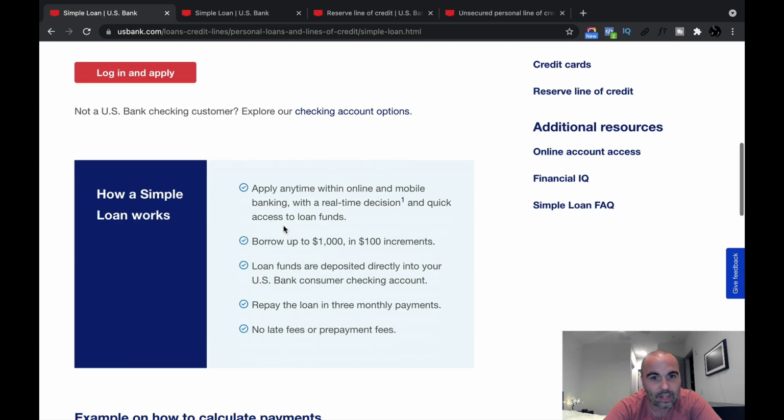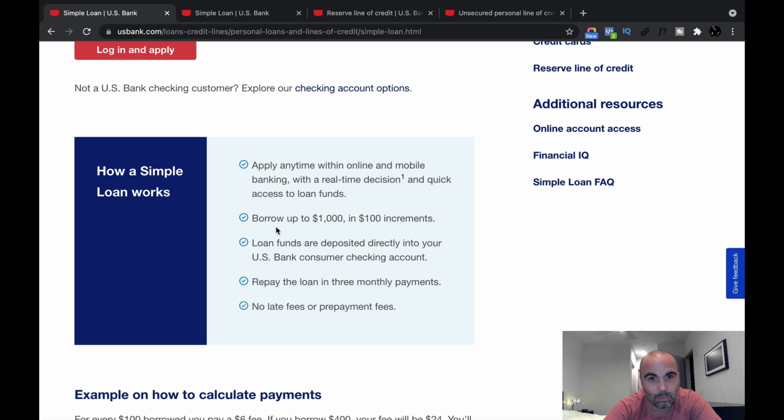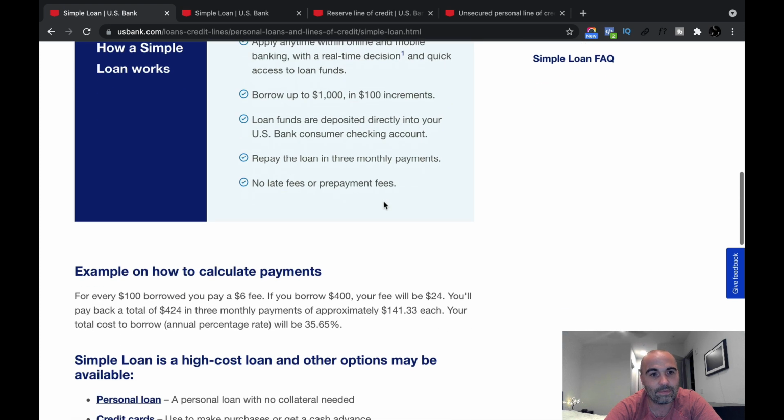Here's how the Simple Loan works. You can borrow up to $1,000 in $100 increments, with no late fees or prepayment fees. Repay the loan in 3 monthly payments, so you have 3 months to repay the loan. You can get up to $1,000, apply online, and get the funds.